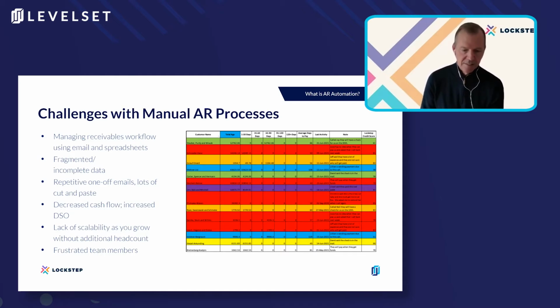The challenge with that is it's all highly manual. And a lot of the data is missing. Contact data isn't in the accounting system. You have it maybe stuck in your Outlook system. There's a lot of one-off emails. There's no automated email generation. So you don't have a template that will populate all the fields and fill that out for you.